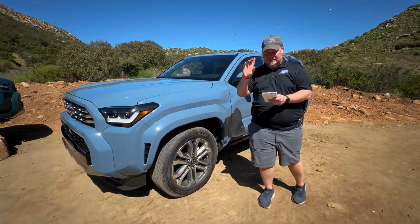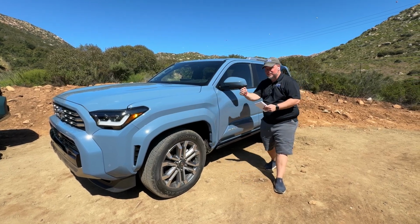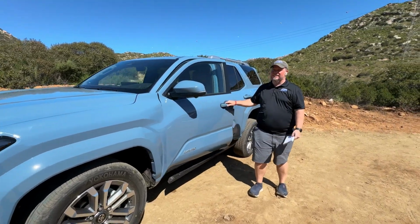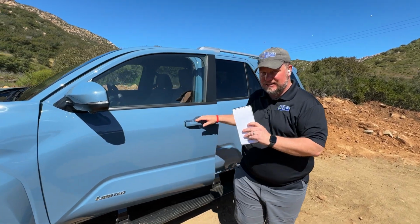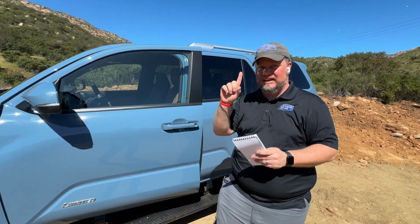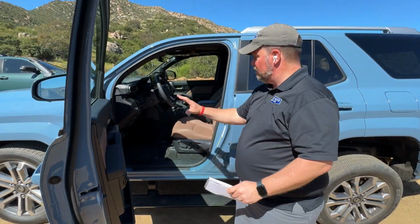Tech. So, prior generation 4Runner, remote start, open the door, it dies. I've been there. Trust me, I understand. New one, same electrical architecture as you have in the Tacoma. Open the door, it still runs. No issues there. Now we do have the bigger screen, right?